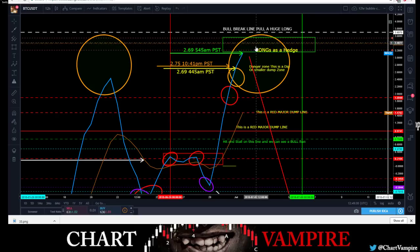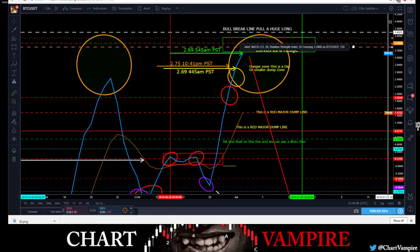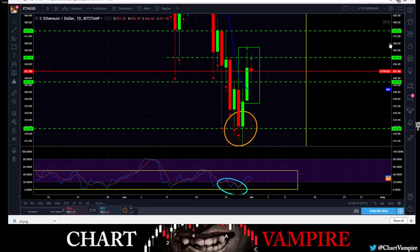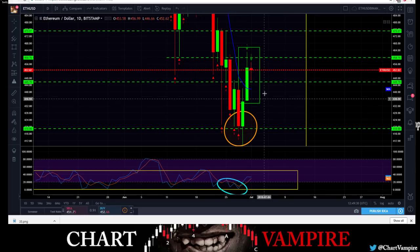So we are getting up here very close to a possibility of me pulling a long. I've got some alarms set. I'm going to scoot this alarm just a little bit higher. Right there. So I've got 2 alarms set to pull longs. I also want to go over the Ethereum chart real quick with everybody. This is an extremely bearish candle on Ethereum. It is massively bearish. So I want everybody to really keep an eye on the Ethereum chart.